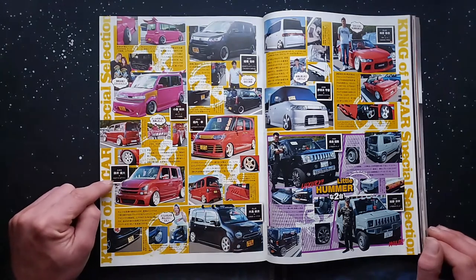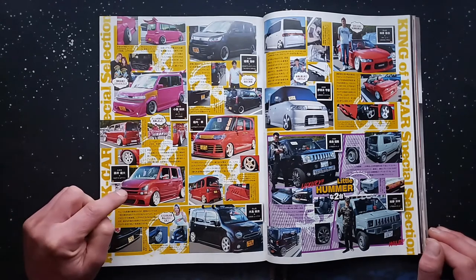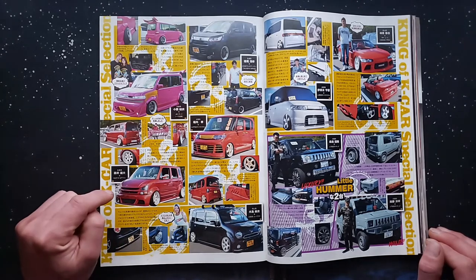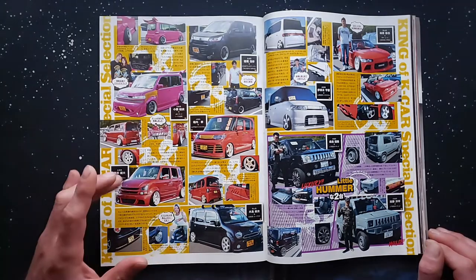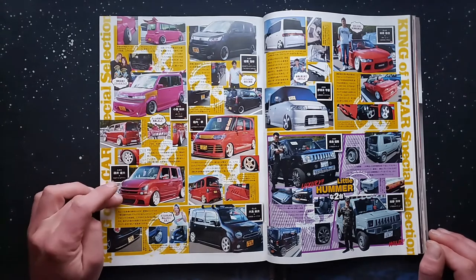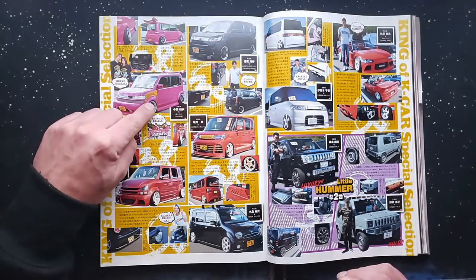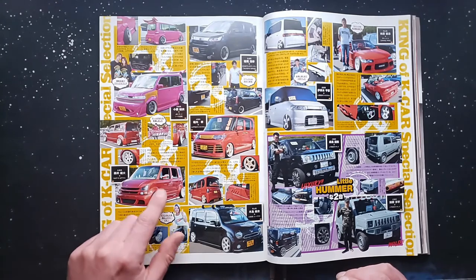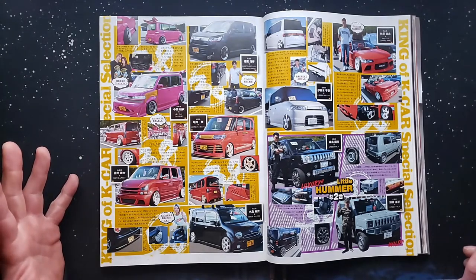Over here, we've got an MJ21S AZ Wagon, which is just a rebadged Suzuki Wagon R. I like what they've done with it. Slammed, huge over fenders. No longer K though, so I kind of feel like that shouldn't be in here. If you're going to put over fenders on like this, that's fine, because you can take them off. This thing's screwed. This will never be registered as a K car again. So it's not technically a K car, is it? No. Good, glad we agree.